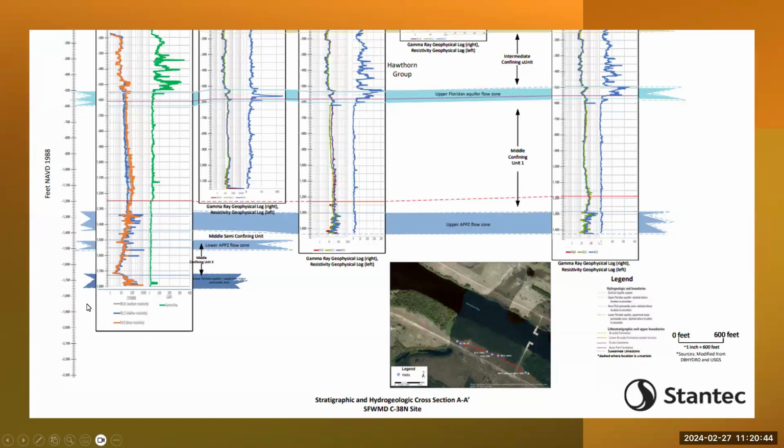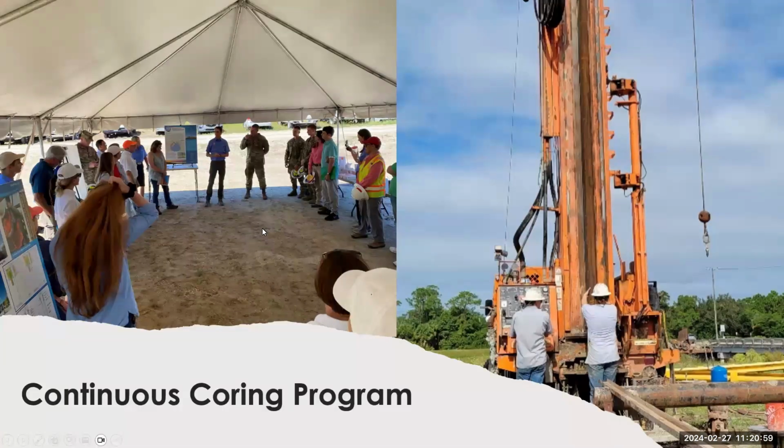And this particular boring actually went down into a lower unit within the lower Floridan aquifer called the Oldsmar, and there's another flow zone down there, but the water quality is very poor. So we're not targeting that. So enough on the assessment. Let's look at something else.